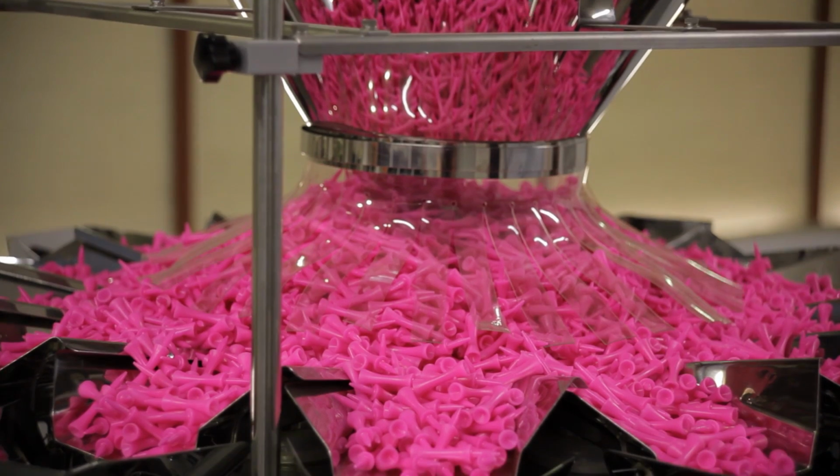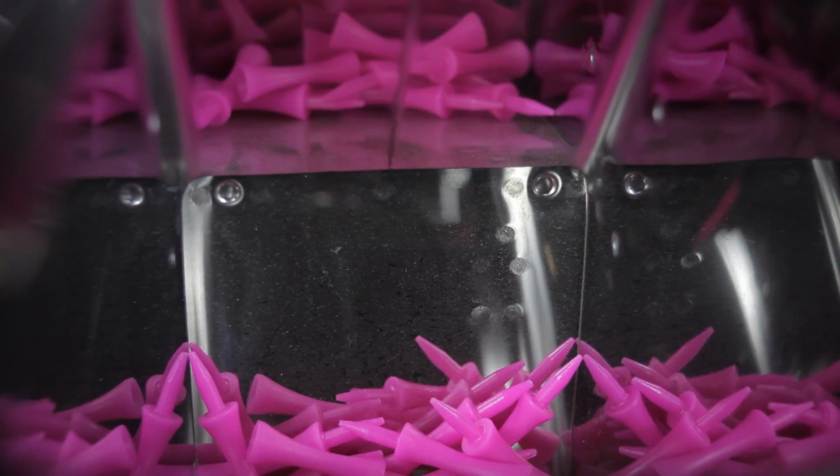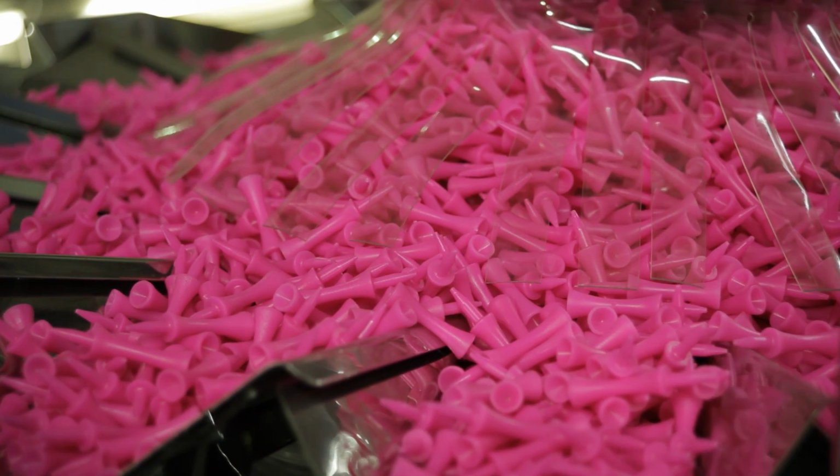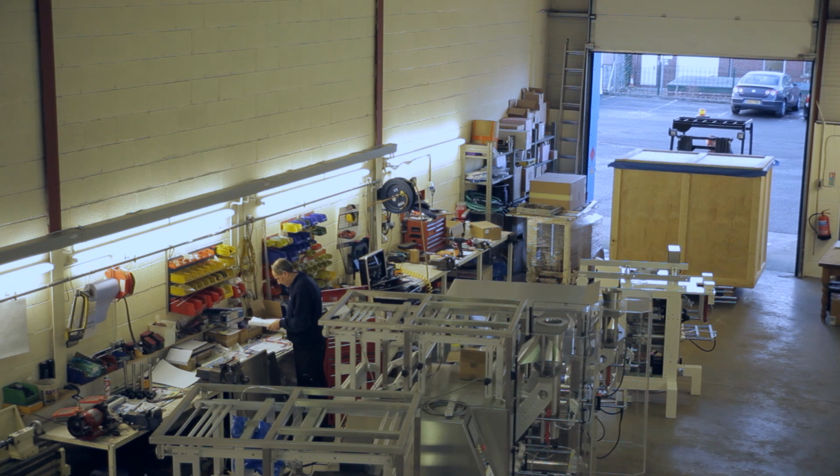We know that the market is very big out there, and we need to produce a machine that is capable and practical to work in that kind of marketplace, because we do serve the industry, everything from the breakfast cereals to electronic components to frozen vegetables. It's a very, very big market.